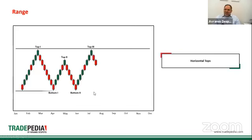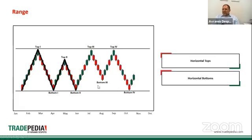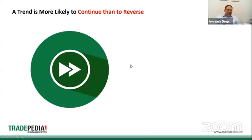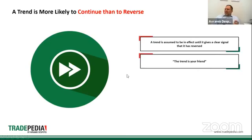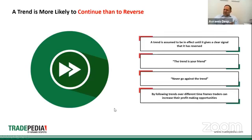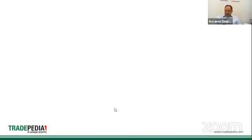So in a range, what do we have? Horizontal tops and horizontal bottoms, meaning the tops and the bottoms are more or less at the same level. So when they are at the same level, it means that I have a range or a sideways market. And this is why we say a trend is more likely to continue than to reverse, or the trend is your friend. Never go against the trend. So by following trends over different time frames, traders can increase their profit-making opportunities.